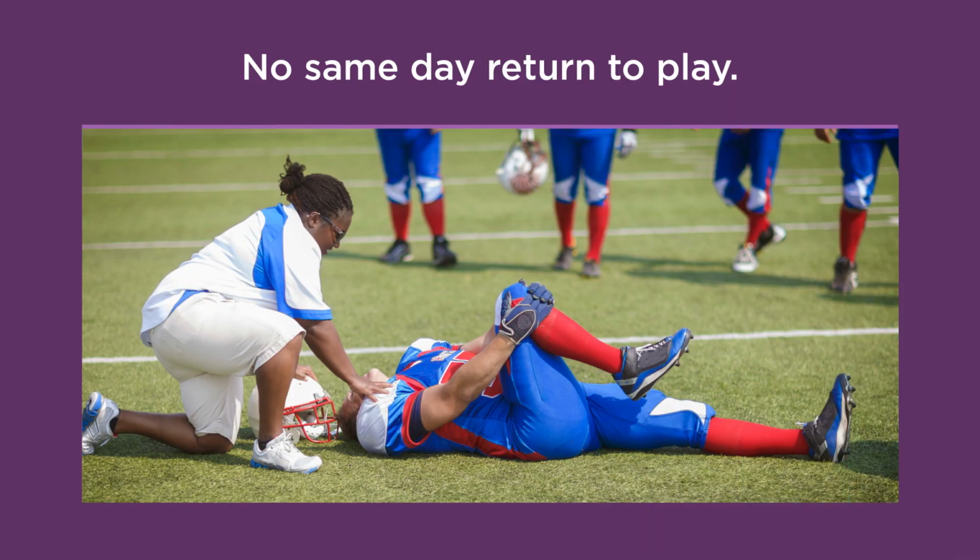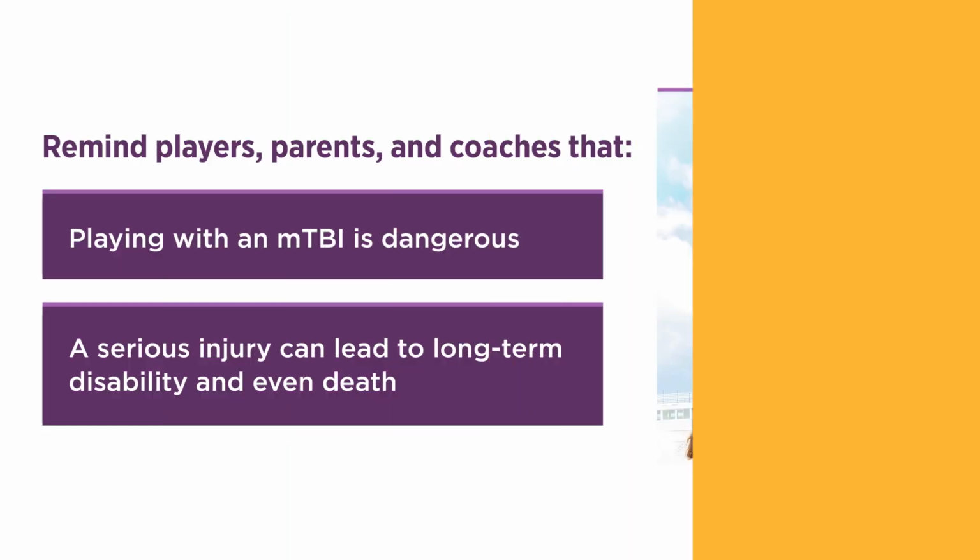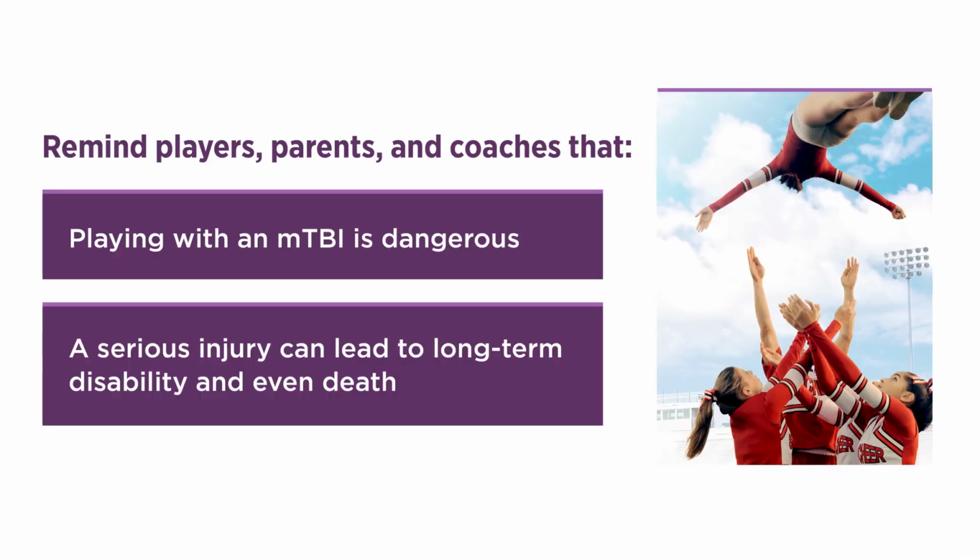Once an MTBI is suspected, the first rule of thumb is no same-day return to play. This rule is consistent across all sports. Don't let others pressure you or the injured athlete to continue playing. Some athletes may try telling you, "I'm just fine," or "I can tough it out," or "shake it off." Inform them that taking time out is not a sign of weakness, that playing with an MTBI is dangerous and can put him or her at risk for serious injury, long-term disability, and even death. You may get resistance from parents or coaches and need to advocate for the safety of your patient.